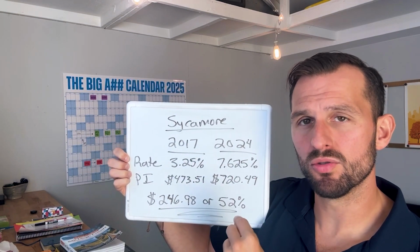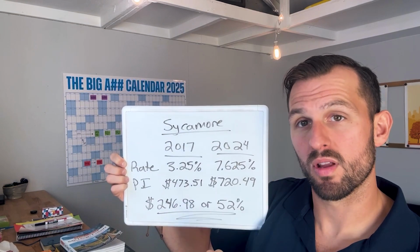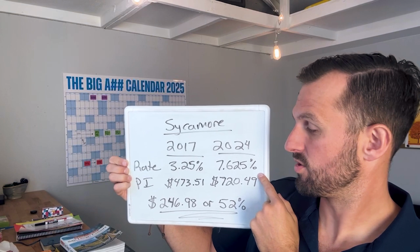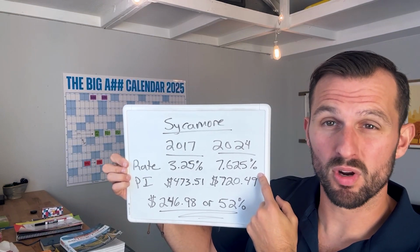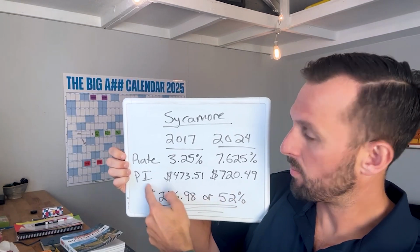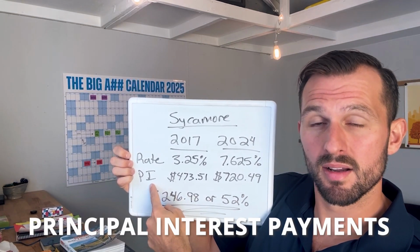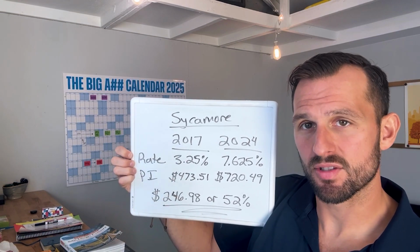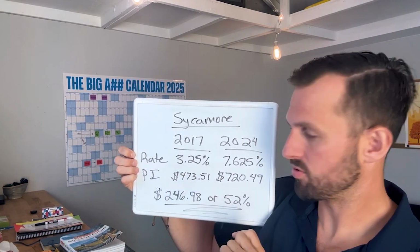So in 2022, I got an increase. 2023, I got an increase. And this year, I got an increase. Now it's at 7.625%. This is no different than what you would get in the open market, maybe a little bit higher even. My principal and interest payment, so this is not PITI, which is usually your full mortgage payment: principal, interest, taxes, insurance. This is just your principal and interest payment.